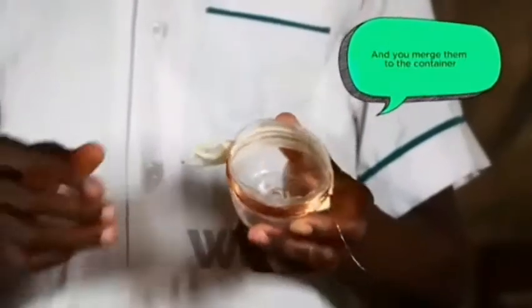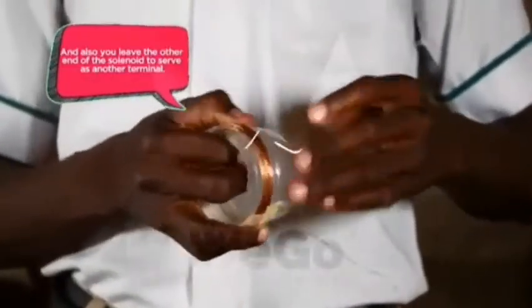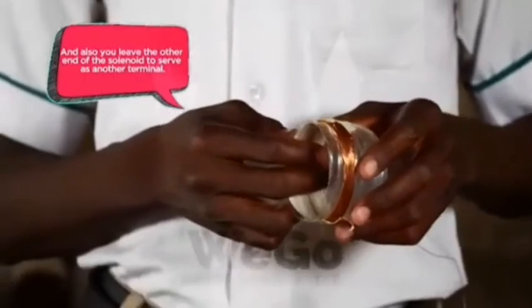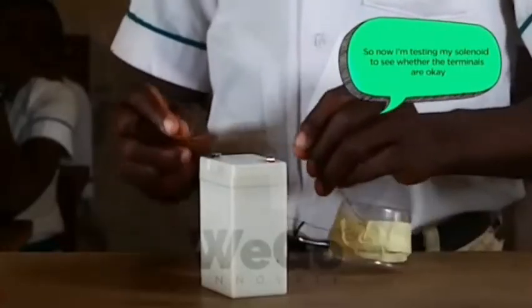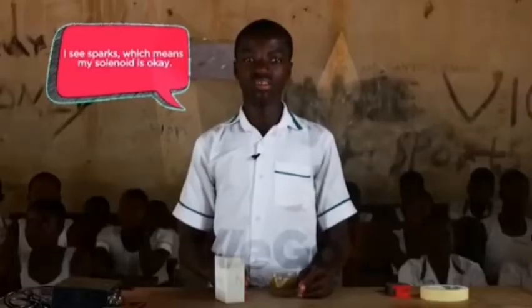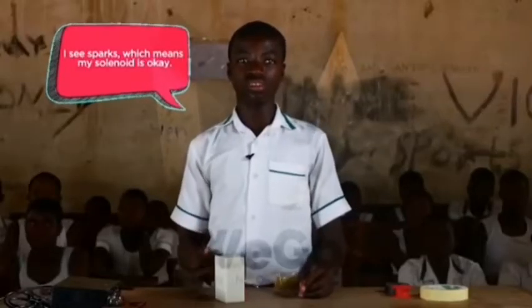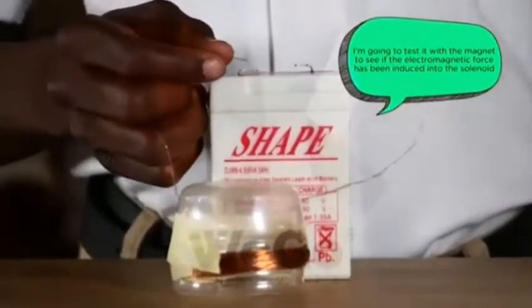And you mount them to the container, and also you leave the other end of the solenoid to serve as another terminal. So now I'm testing my solenoid to see whether the terminals are okay. I see sparks, which means my solenoid is okay. So now I'm testing it with the magnet to see whether the electromagnetic force has been induced into the solenoid.